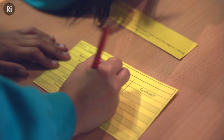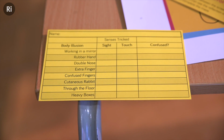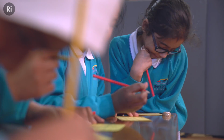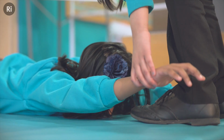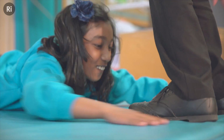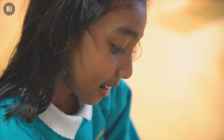You can turn this activity into a scientific investigation by recording your observations in a table. For each illusion, you should note which senses are being confused and then rate the level of confusion out of 10. It felt like my elbow was going through already. My hand was still trying to get through. So I think if tricking my touch, that would be a 9.